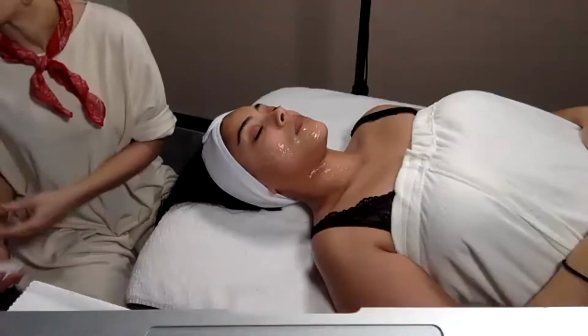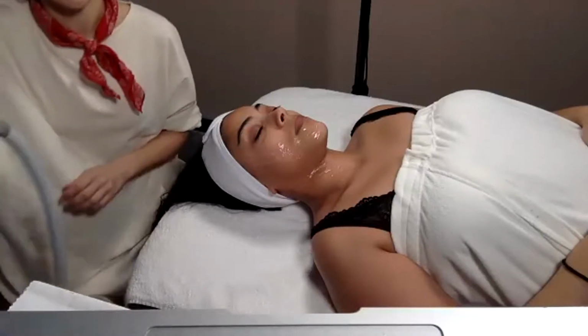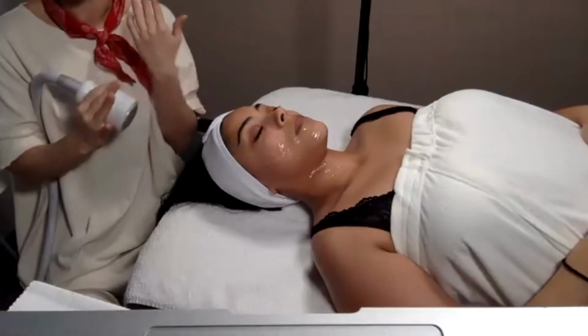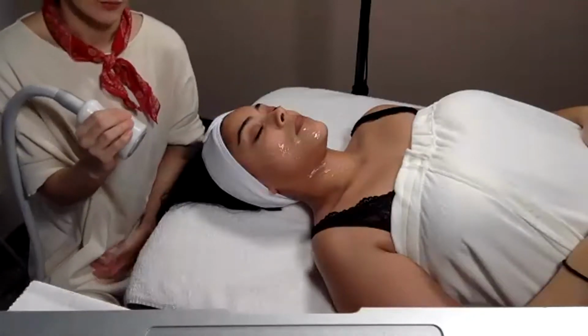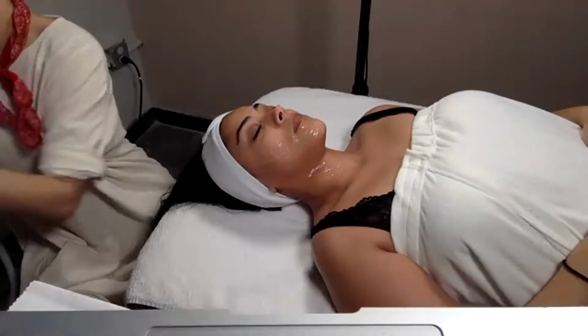So we will walk through that later on. Of course, you always want to make sure your hands are clean. You want to make sure that you're not wearing any jewelry or watches, anything that can scrape the client. And then I'm going to take the wand in my right hand as we're starting on the right side of the face, and I'm going to go ahead and hit play on the machine.